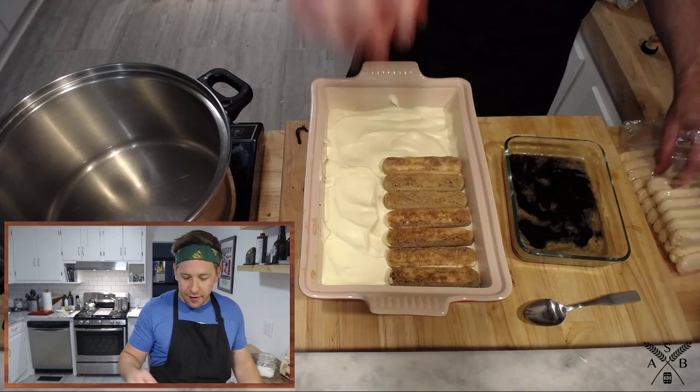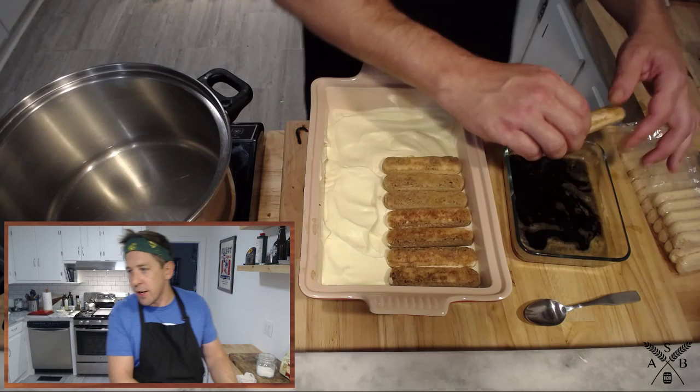Alright, yeah, so guys, you gotta just make another layer. We're basically just doing what we did on the first layer over again.